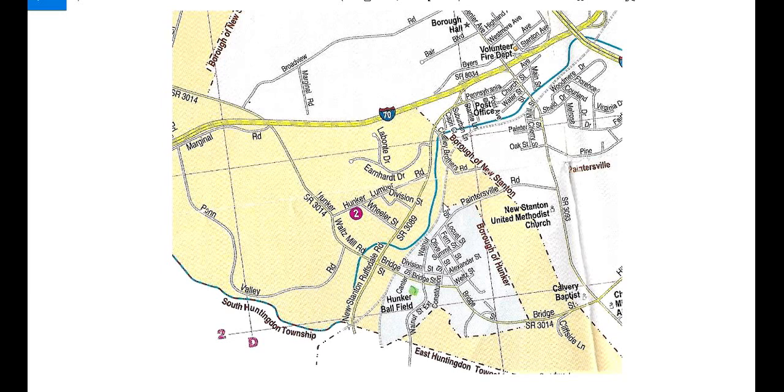I might mention that it's on the edge of Hempfield Township. This is the boundary. South of this boundary is Huntington, East Huntington and South Huntington townships. The borough itself of Hunker is maybe around a half of a square mile. It's not big.